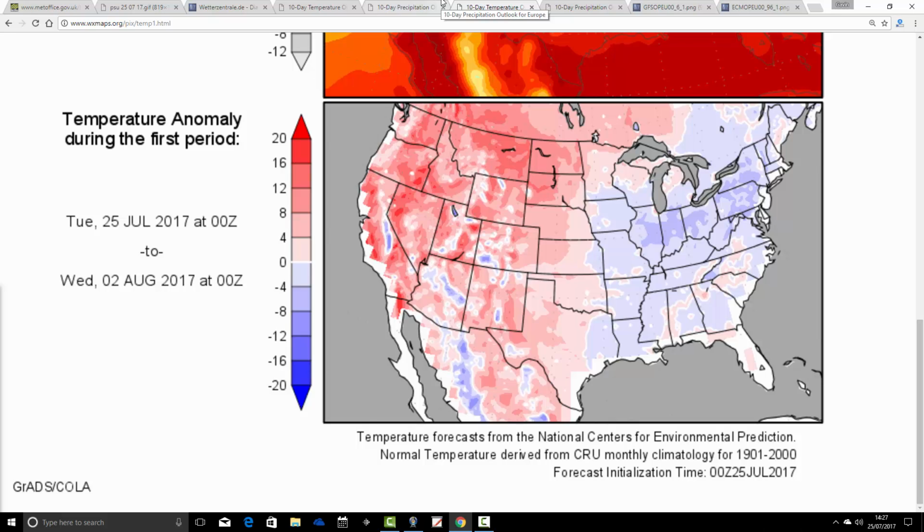Over in America, we've got a continuation, really, of the east-west split that we've seen all summer. So temperature anomalies are looking cooler than average across many eastern parts of America, and that's been the case through much of the summer. Out in the west, though, looking very significantly hotter than average.